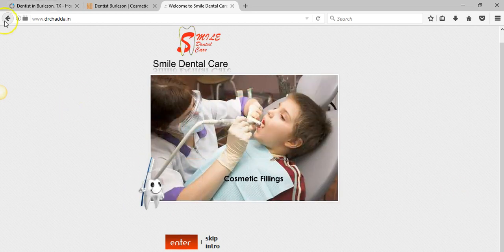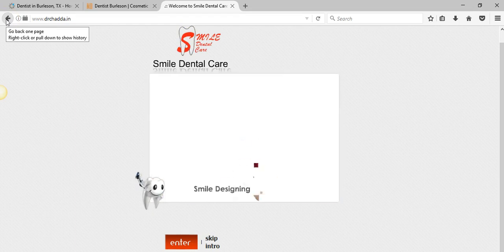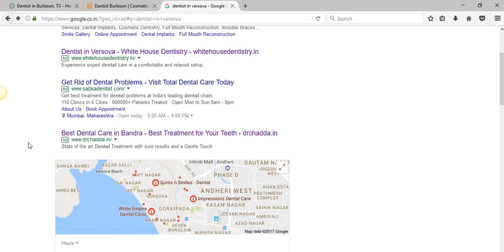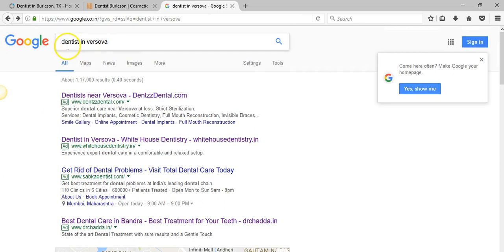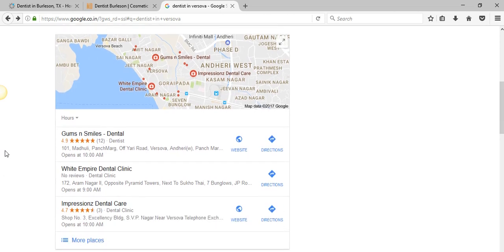So if you're Dr. Chadda and if you're watching this, sorry about that, but I think this is going to actually help you because you are investing your money in advertising. So you better get a ROI. And the second problem with that is his clinic is in Bandra, and this ad should not show up when I type in dentist in Warsaw. It means that whoever is managing the ad campaign for Dr. Chadda is doing a really bad job.